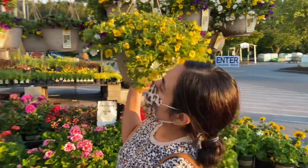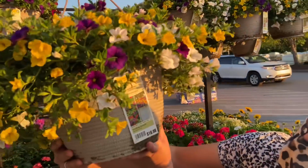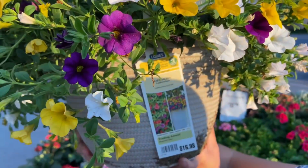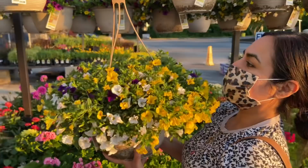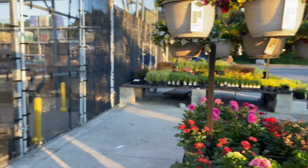I recommend this one. This one is called Calibraco. I can't pronounce it. It's a trailing. So my question is, how long will they grow? Trailing flowers? That's beautiful. Can we buy it? No. No more.